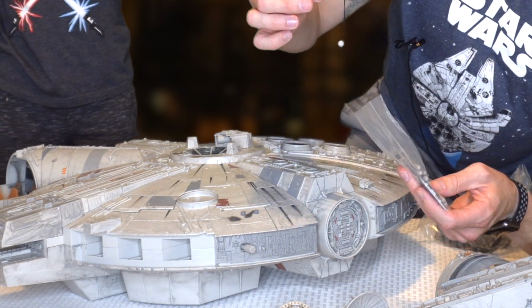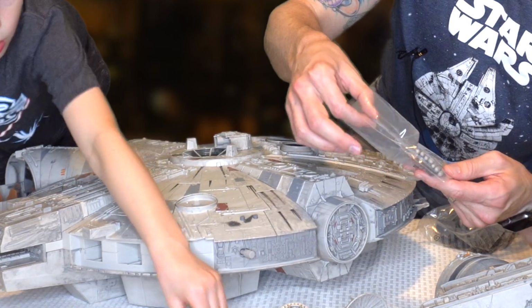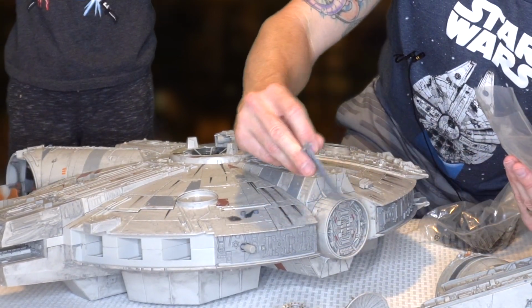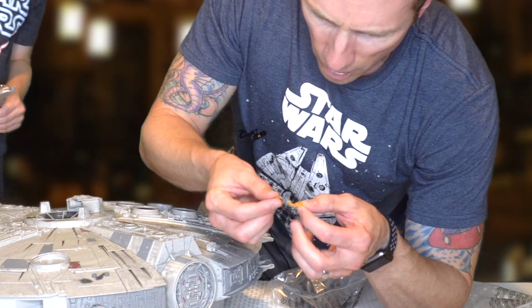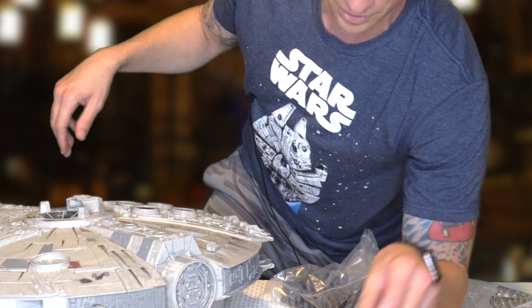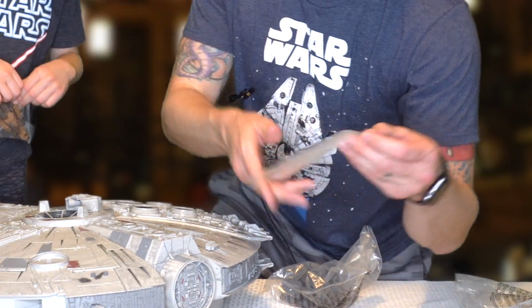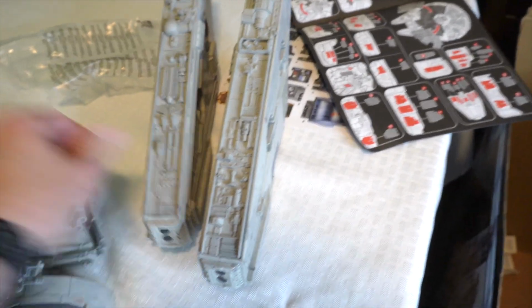Oh, this is the training droid for Luke. We've got all kinds of concussion missiles. Another hatch thing. That training droid is so small. Wait, can I see? Oh, these go to the hologram game. You're so smart. You know what they go to. Hologram game. All right, we've got both the wings here.